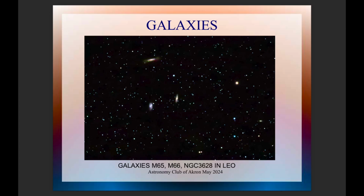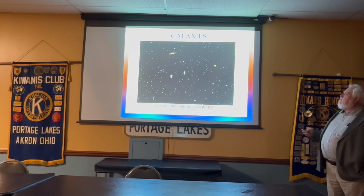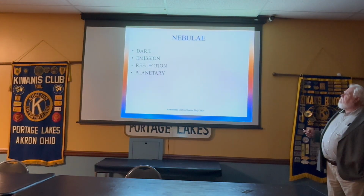Leo Trio, we've all looked at the Leo Trio. We've all used it as an outreach object. You get the Hamburger Galaxy, NGC 3628, and 66 and 65. None of them are face on. If you really zoomed in on the Hamburger Galaxy, you'd see why I call it that. Looks like one to me.